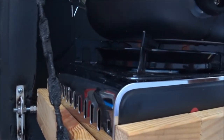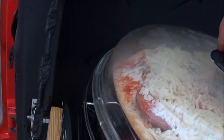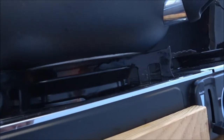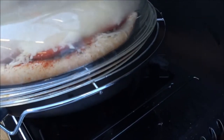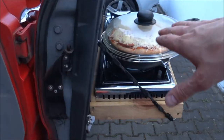Can this work? Oh yeah, it can work, but it will get hot. It's a little bit smoky here, because the fat is dripping into the pan and heating up. So I've turned it a little bit down. Maybe it's too hot. I don't want a black bottom on the pizza. I don't know, this could work or not. It's not in the middle. The problem is, the car leans to this side. Also, the stove is not even. Cheers.